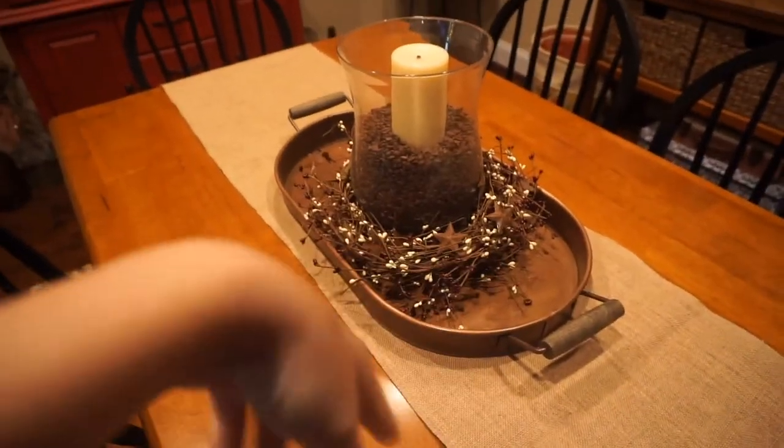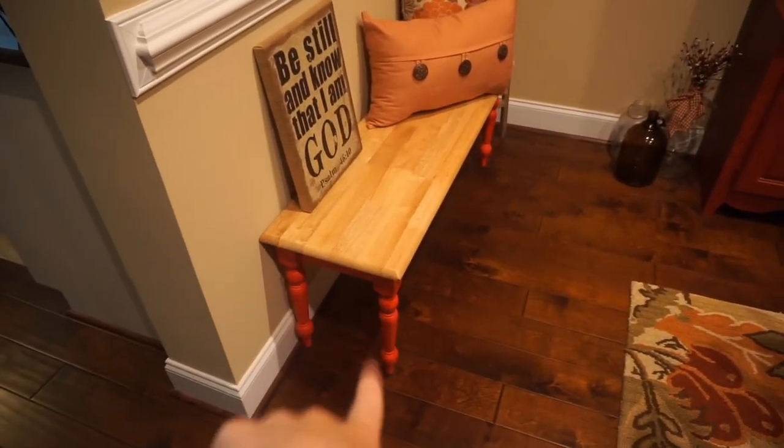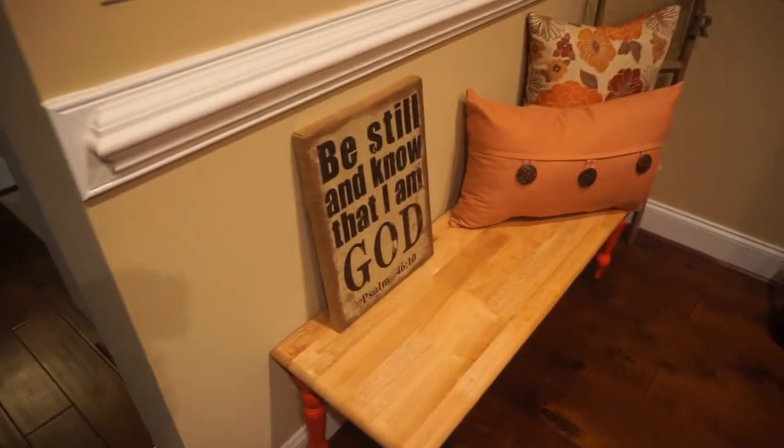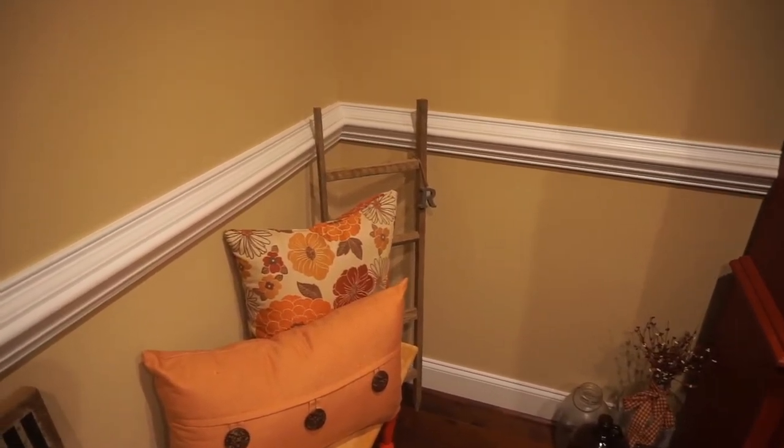This came from like a local vintage type shop. And then I've just got this bench over here. I painted this myself with the red paint. This came from a local vintage shop as well, just some pillows. That came from actually on our honeymoon in Tennessee. It's like some antique little ladder thing that I picked up.